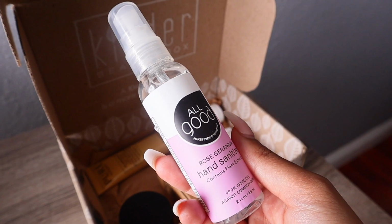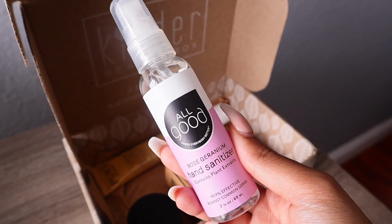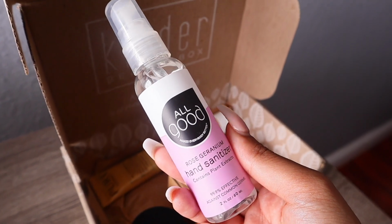They also included a hand sanitizer, and believe it or not, it's so good to have hand sanitizer, especially if you have skincare issues, because you want to keep your hands and fingers clean every time you do your makeup, every time you wash your face. So I like that they included it inside their beauty boxes because it's actually a very important step to keeping your skin clear.